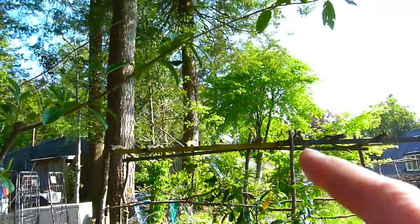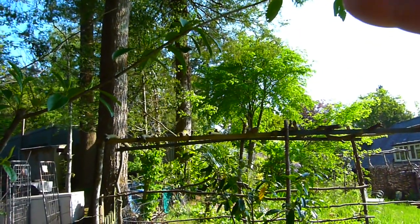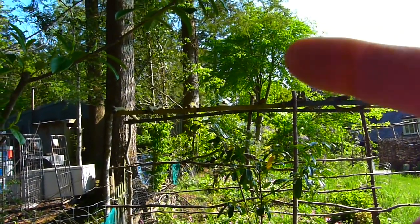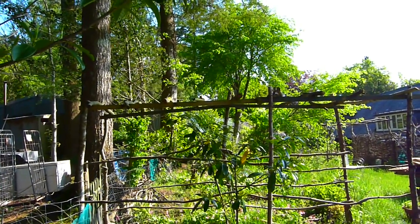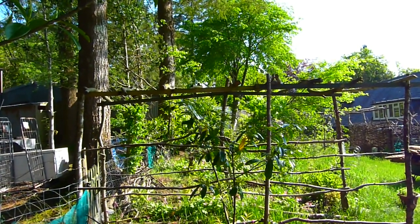Over here, these trees have always been here. And that one there is a lime tree. Now, see the height of that lime tree. When we first moved in, the laurels filled that space between that tree there and that lime tree there. Now, it's quite a big space. It's probably about 10 metres. That was how big one laurel tree was.